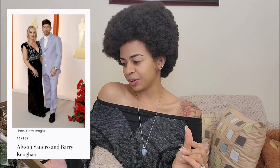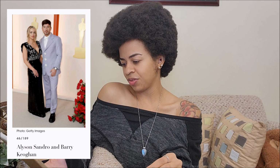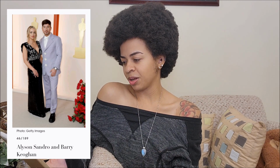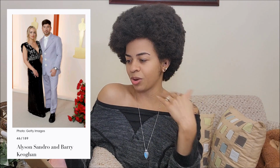Alison Sudol and Barry Keoghan. They look very cute. I like that muted purple on his suit, it's very nice. And I like her dress. It fits her very well. I wish her tresses were tucked just a little bit so you could see the wave.